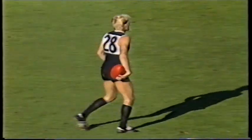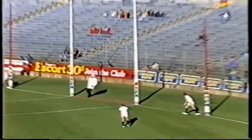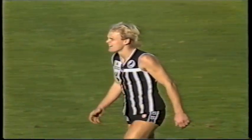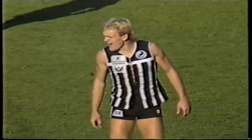He always looked as though he was going to take it, but it became fairly awkward. That's his 6th mark in this match. His kicking's been pretty horrible in the first quarter. He's kicked 1 goal 2 at the moment. 2 goals 2 now to Darren Smith. Torrens 5-6, Port Adelaide 7-7.